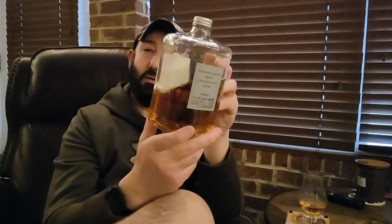It's a cube, and you would think that 750 milliliters of whiskey would not fit into here, which is weird. They do make a 500 milliliter bottle, but this is the full bottle, 750 milliliters. But very, very weird, very unique bottle. Not my favorite, but it's unique. So it gets points for uniqueness. I like it.